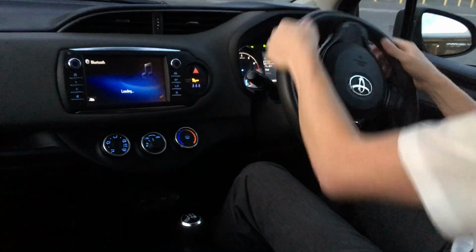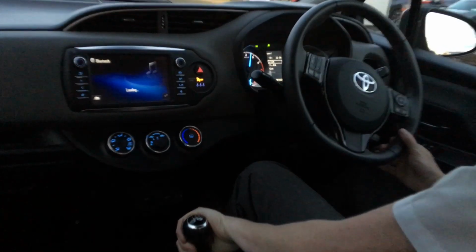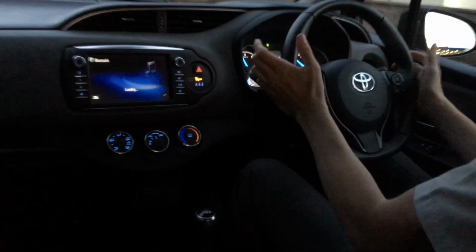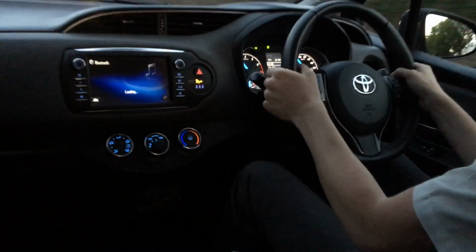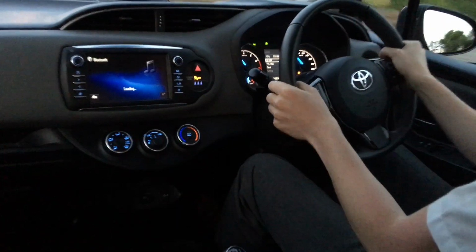I'm going to take a quick drive in it just to see what it's like right now, but it's a new car, so you'd expect it. I really like Yarises to drive. I don't know why. I like sporty cars to drive for some reason. I always found the Yaris really satisfying to drive. Seating position's really good. I love these new clocks. Steering is good feedback. It's a very nice car to drive.